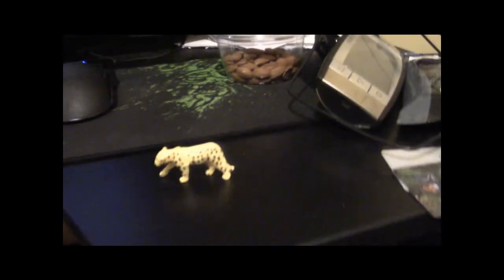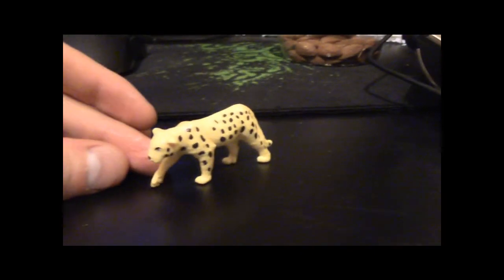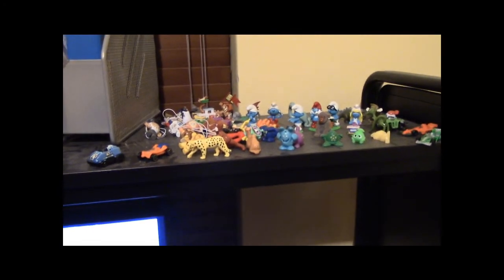Before you get upset, yes, I am going to show you what was in the Kinder Surprise. I think it's a leopard or a jaguar. Bang, so up in the collection with the rest of my manhood.